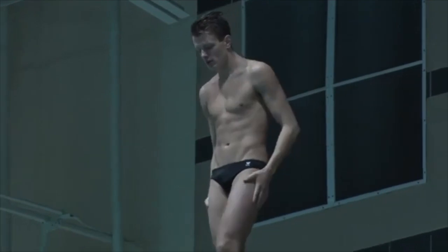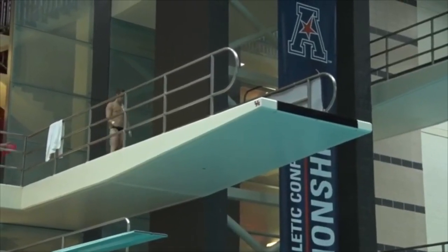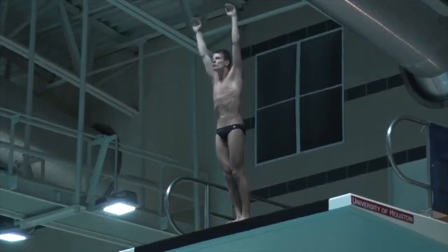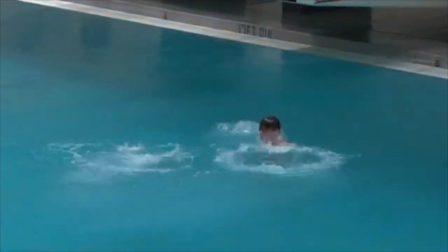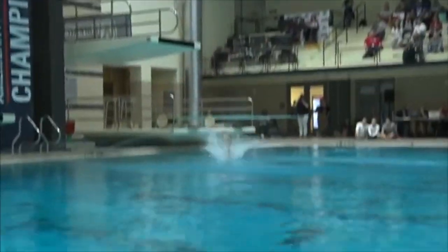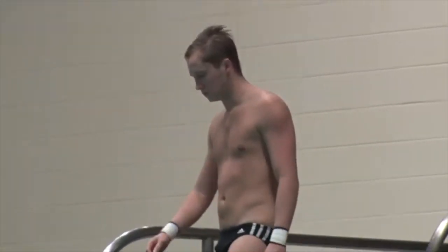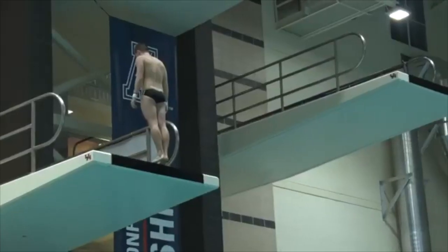Here's your round 1 leader, Dylan Porter, out of Cincinnati from the 10-meter. Forward 2.5 somersault pike, 2.3. Yep, that's the kind of entry you want. That's a rip. Gorgeous. 48.3 is a great score, and he has a nice mark so far.